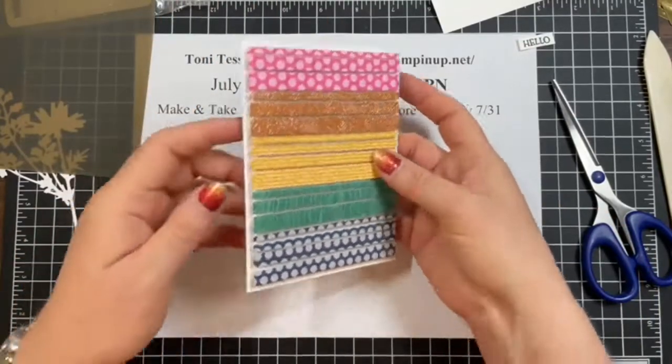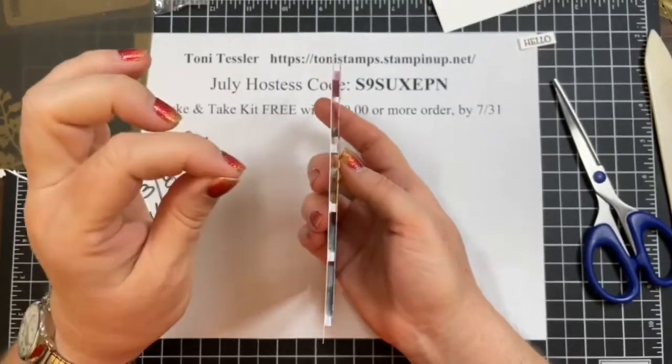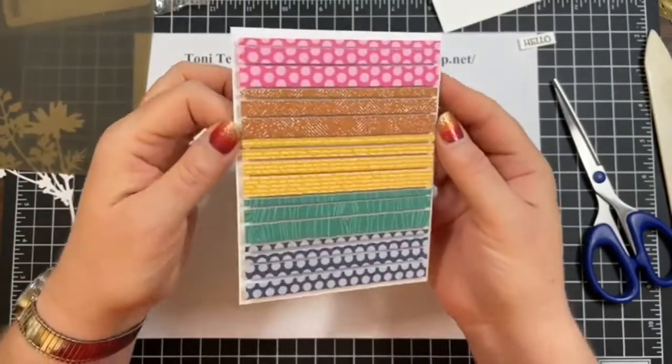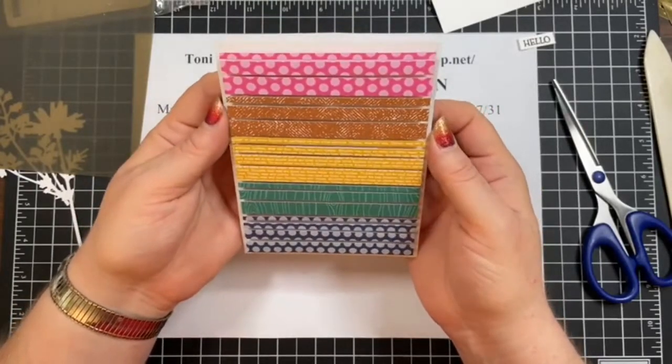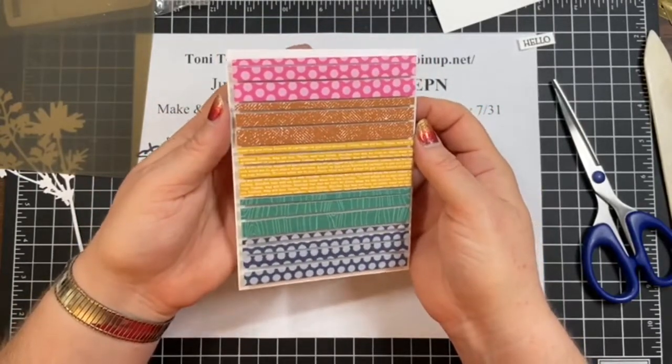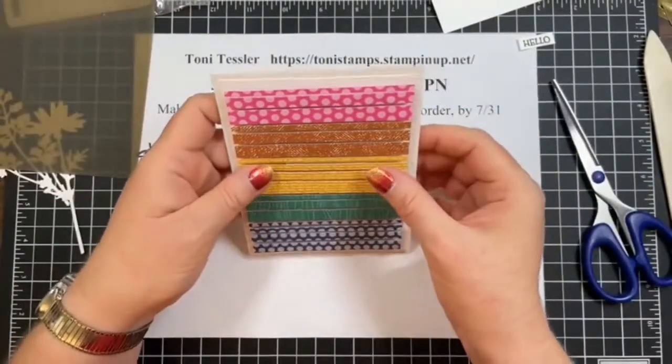Oof, I love it. So you can see from the side, that's where you see our foam adhesive. But otherwise, it looks like the cardstock, like the paper strips, are just floating. Hence the name. I love it. All right, so we're going to put this on here.